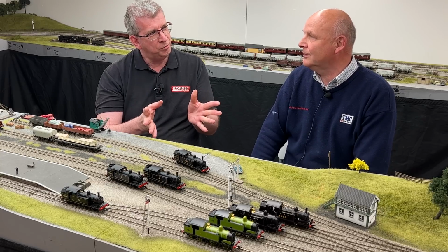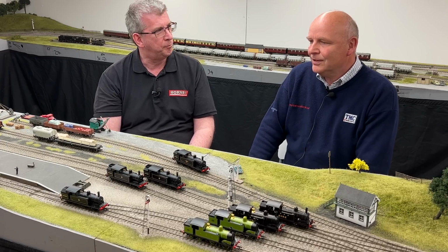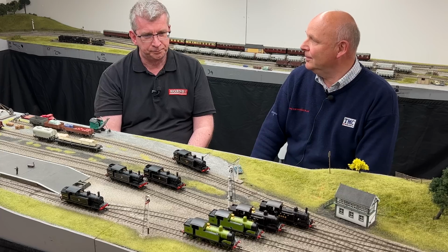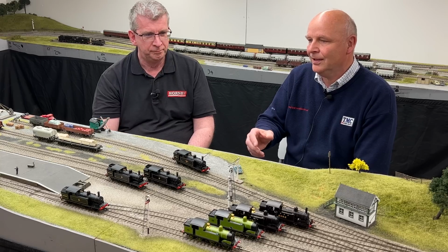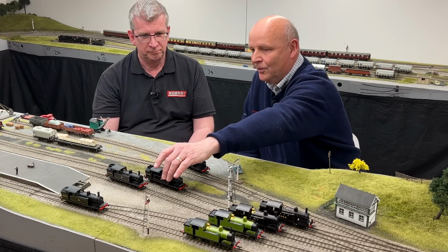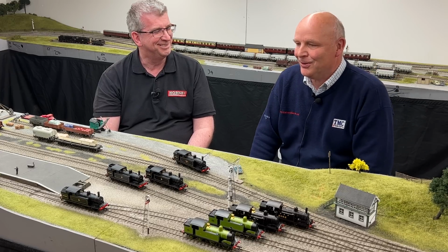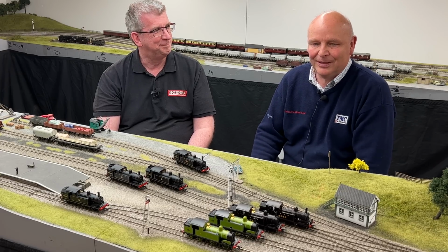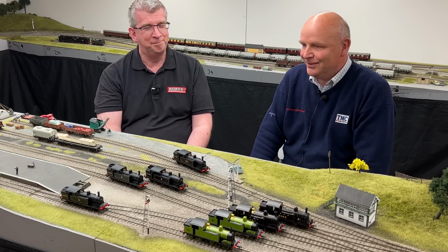Why did you go down the route of selecting the G5? We like to do things with a bit of a local flavour, and being up there in the northeast, this one fits the bill perfectly. We have a photograph of this engine going up the bank, which is just at the bottom of our driveway in Beckhole, and it's just nice to do things that have a local interest, really. Doesn't get much more local than that, does it? No, it doesn't.